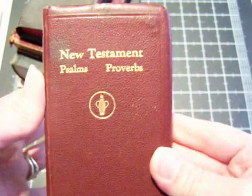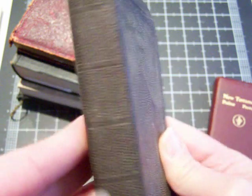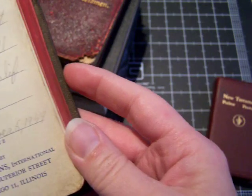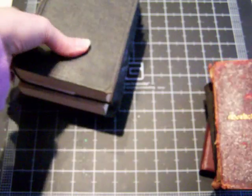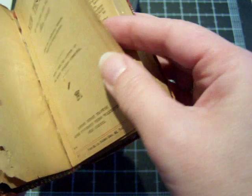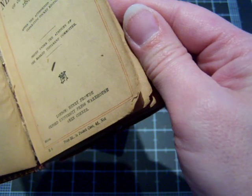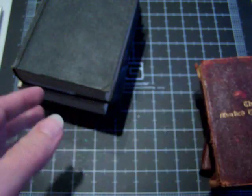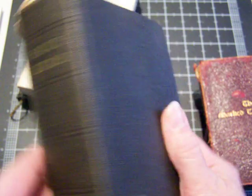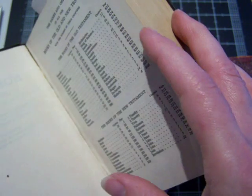Then I got a whole bunch of Bibles. I got this little pocket one. This is, I guess it's dated 1949. The Mark Testament. I don't know what year this is from. This one looks old. I don't know, doesn't say. It's just kind of a generic Bible, I think from the 50s.